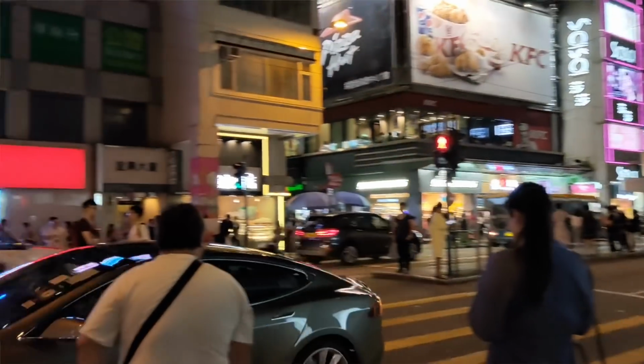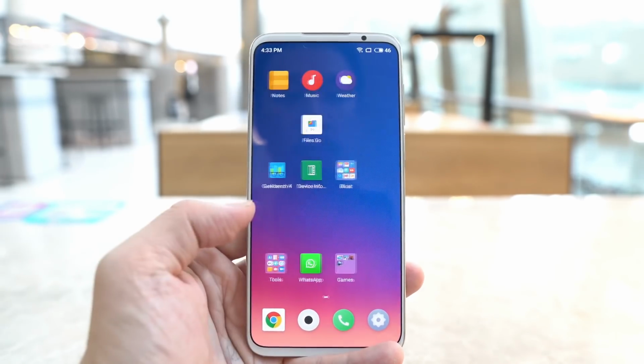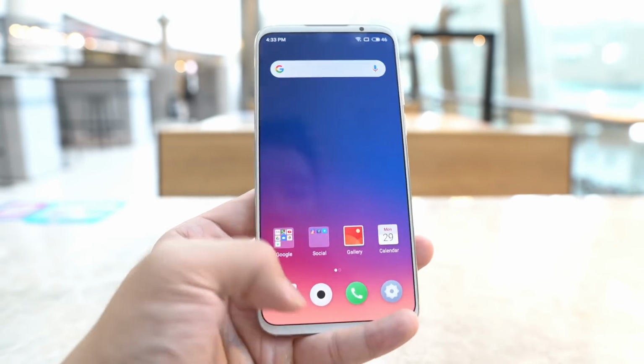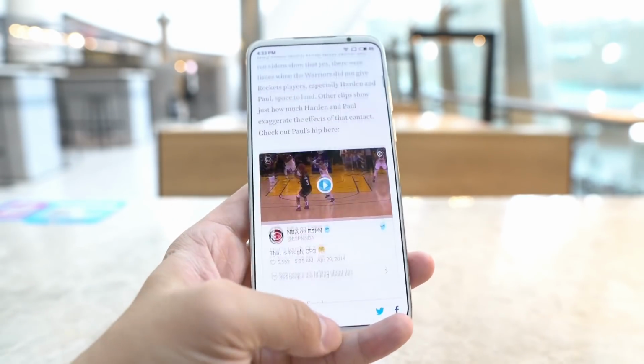Now, as for overall performance, this phone has a Snapdragon 855 inside, so do I even really need to talk about performance? It can run every app just fine. I've encountered no lag, no nothing. The software experience is pretty nice too. This phone runs on Android 9 with Meizu's software, which is called Flyme, on top.